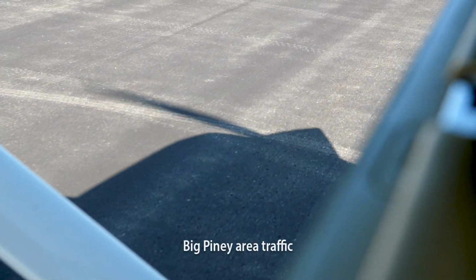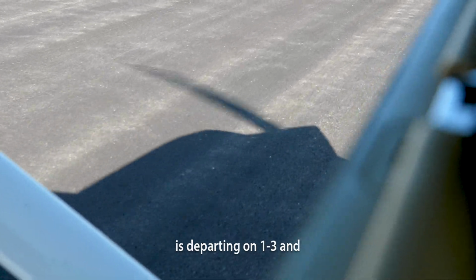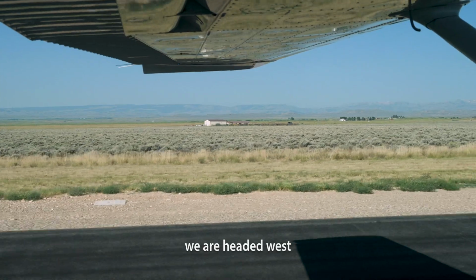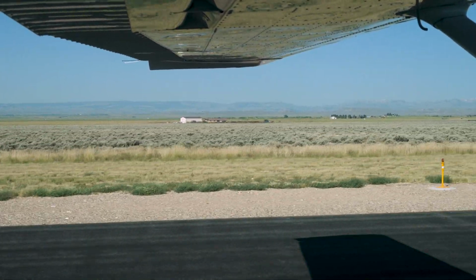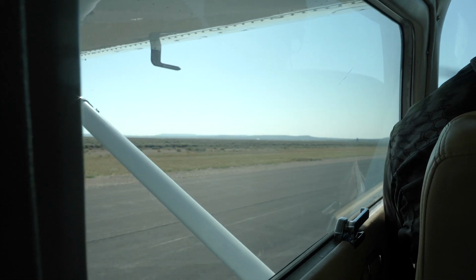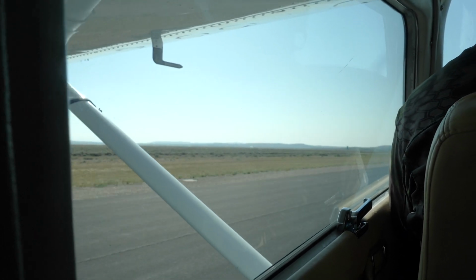Big Piney area traffic, Skyline 183 Charlie Alpha is departing on 13 and we're headed west. Big Piney. Ready to see if this thing flies? Takeoffs are optional, landing not.